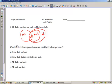And then we want to answer the questions below. Which of the following conclusions are valid from the above premises? Let's see. Some dads are bads. Okay, well, here are the dads. Are some dads bads? That's valid, for one reason: all dudes are bads.